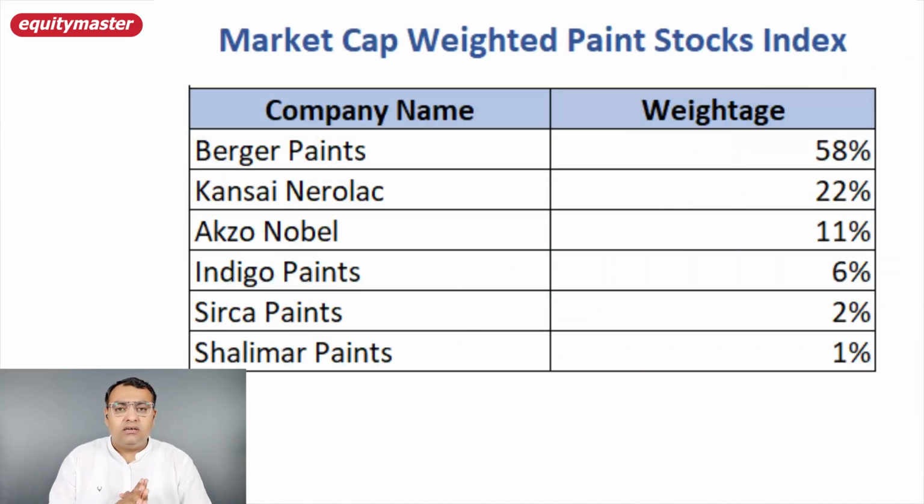Now, if I look at your screen, I have created a market cap weighted stock index. If you look at the screen over here, I have highlighted Berger Paints, Kansai Nerolac, AkzoNobel, Indigo Paints, Sirca Paints, and Shalimar Paints. Well, you will be surprised that as I'm discussing paint stocks, there is no Asian Paints in my list, right? I just want to give an overview of the market cap of the paint stocks over here.